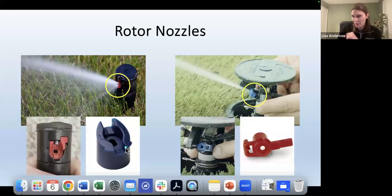Again, on this blue one, it's probably also a little difficult to see, but it says 3.0 right here. Different color nozzles can indicate a different type, meaning maybe the angle that the water comes out at. On this blue one, it says LA for low angle. That one is more of a straight out pattern, whereas a standard nozzle does more of a rainbow arch spray pattern. So just know that different colors have a different type of spray pattern.